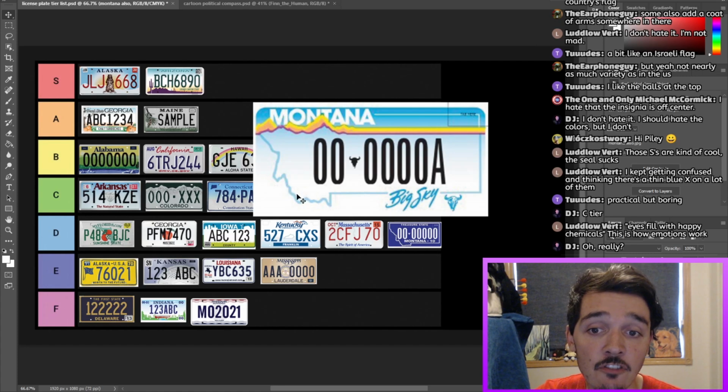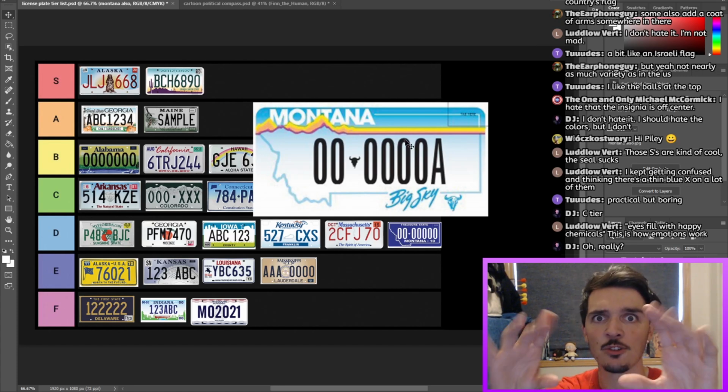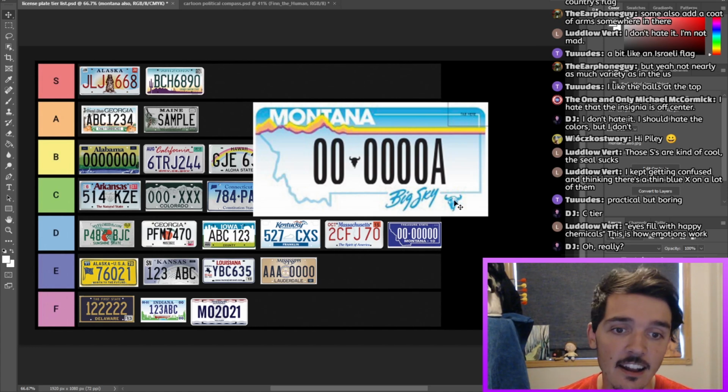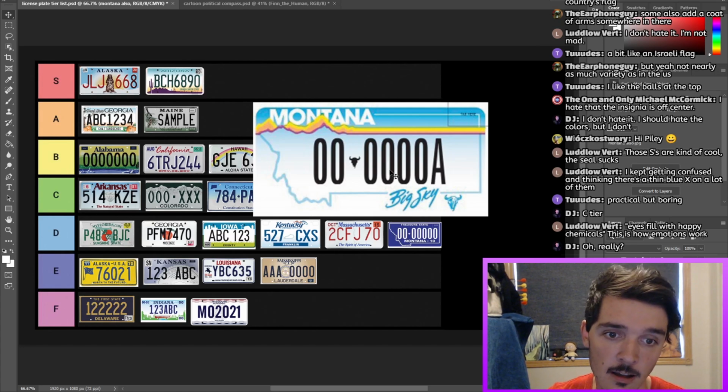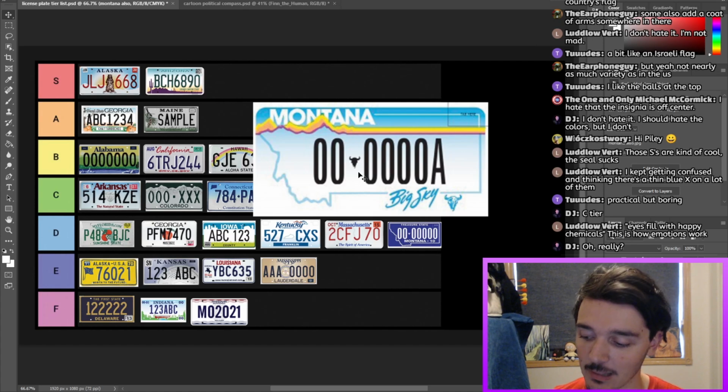This one has a really fun mix of the shape of the state with the mountain, like the sort of side elevation of the state. I love the gradient. I love the big sky with the little moose skulls. Absolute S tier plate here.